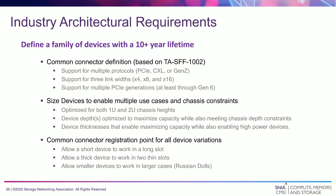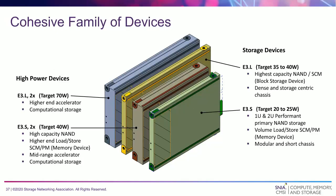And like I said, you need a common connector registration point. Since the connector is in the same place on all four variants, it allows us to take a short device and plug it into a longer slot. It allows a thick device to work in two thin slots, and it allows smaller devices to work inside larger envelopes. So it's kind of like a Russian doll type thing where you can put smaller things in larger elements. Like I said, it's a cohesive family of devices.